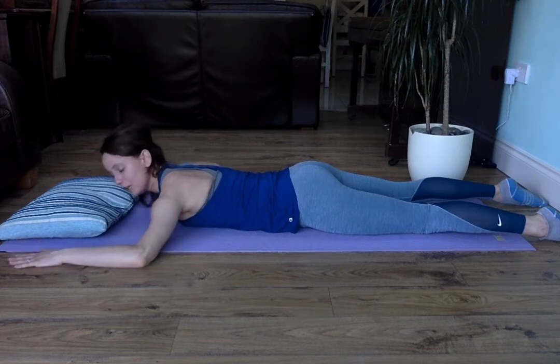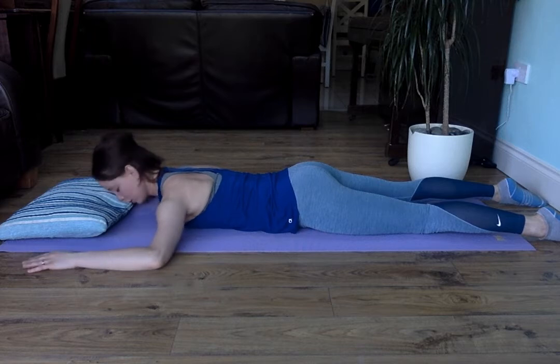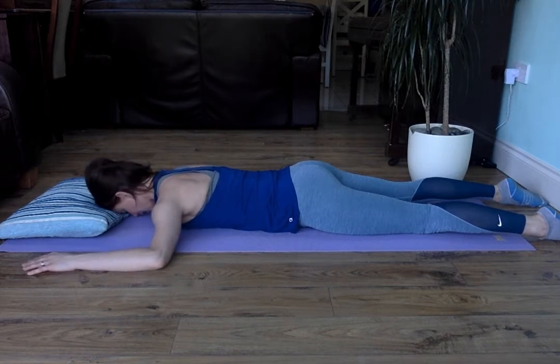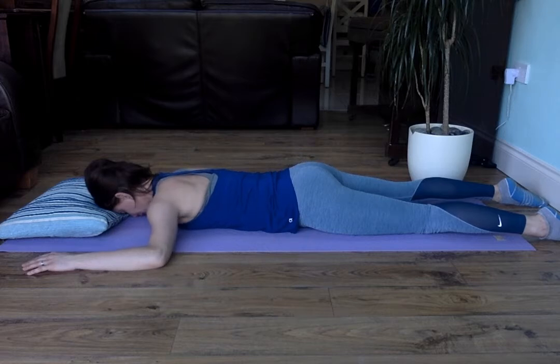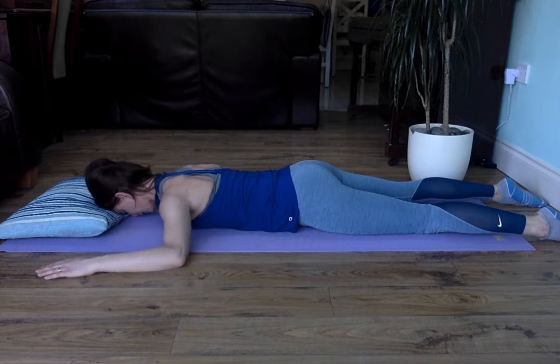Okay, we're going to progress a little bit more by bringing the arms up so that the palms are kind of either side of the head. The elbows are just a little bit lower than shoulder height, and the elbows are bent to 90 degrees. Same starting position, so bum relaxed, lengthen the tailbone away, and slide the shoulders down towards the waist. We're going to hover the arms off the floor, and then lower back down again.